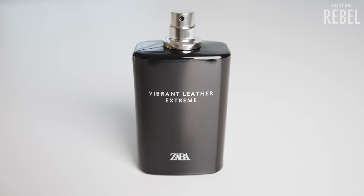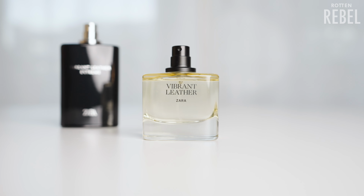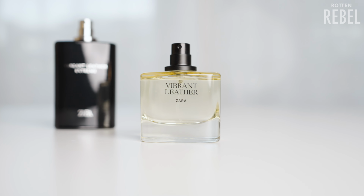I feel that based on everything from the opening to the dry down of Vibrant Leather Extreme, the OG is still a bit more mass appealing. And I do think the OG is the one that most will enjoy. This is definitely the one to go for if you want something that is more amped up.